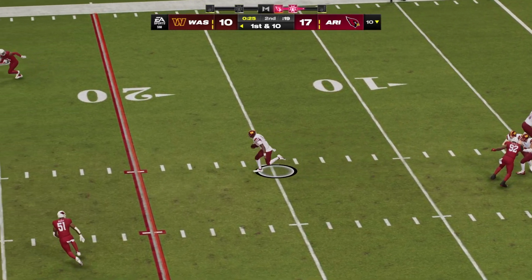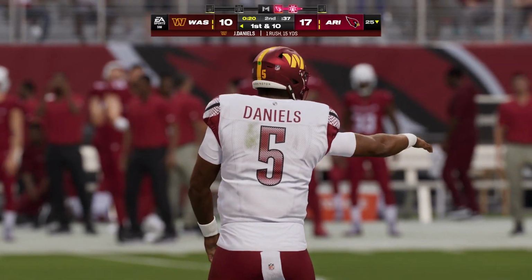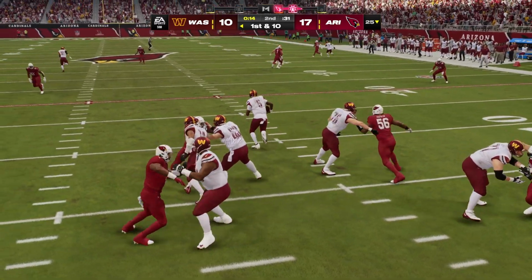So thinking with this amount of time on the clock, probably just sit on it. And we'll see these two teams go to the lockers. Yeah, I don't think you want to overthink it in this situation. Either side of the ball. Just go ahead and finish up the half and get on out and talk about it.